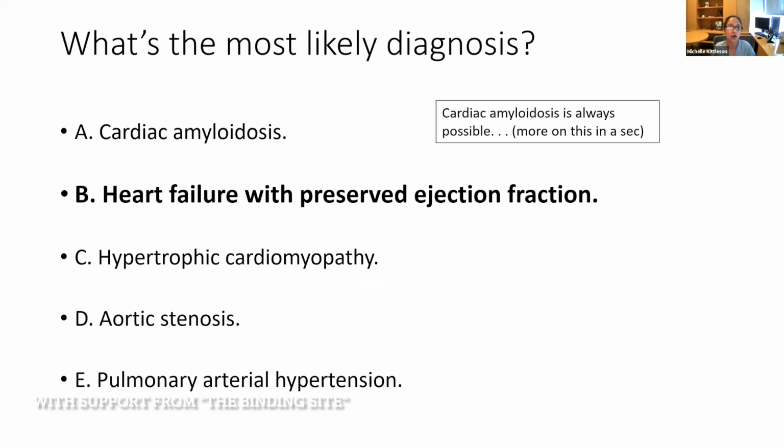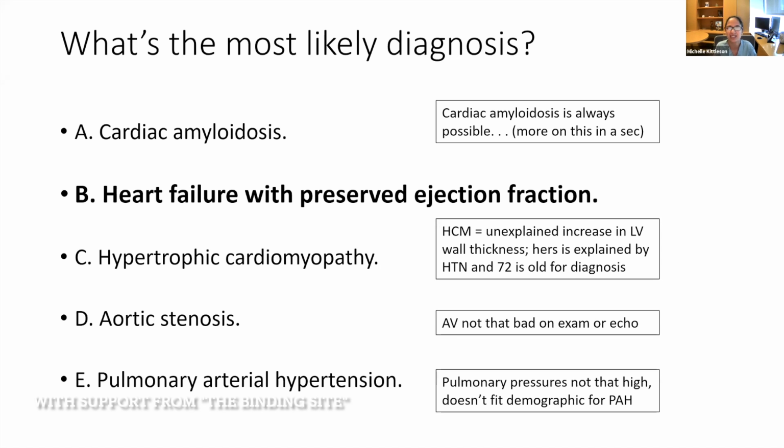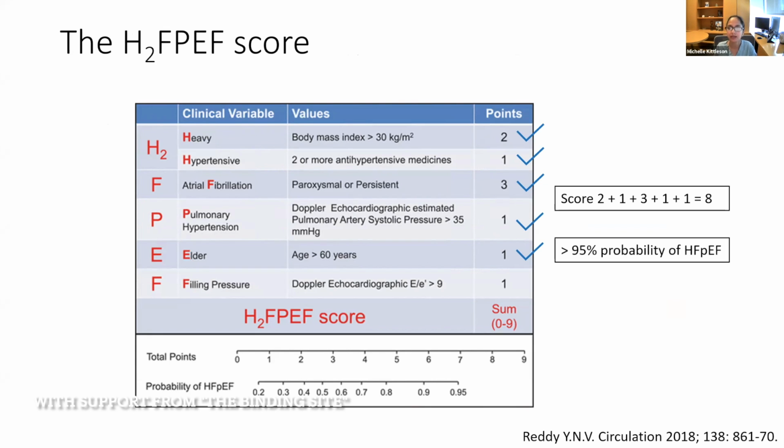Now, when it comes to cardiac amyloidosis, that's always possible. More on that in a sec. Hypertrophic cardiomyopathy, she's a little old for it, and her hypertension explains the increased wall thickness. Aortic stenosis, not really significant by exam or echo, and pulmonary arterial hypertension, again, echo's not that bad, doesn't fit the demographic. So when it comes to heart failure with preserved ejection fraction, one helpful diagnostic score is the H2FPEF score, which takes into account body mass index, hypertension, atrial fibrillation, pulmonary hypertension, age, and filling pressures. Our patient here ends up having a score of 8, which gives her an over 95% probability of HFpEF.